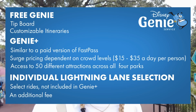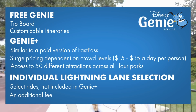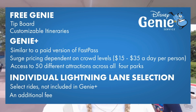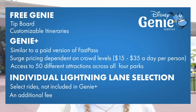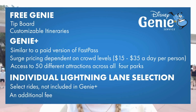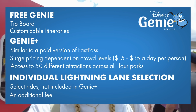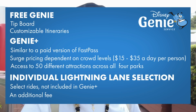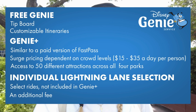If you don't know what Genie Plus is, Genie is the paid skip-the-line service here at Disney World. The first tier is free. That's where you get to utilize the tip board and things on the My Disney Experience app. But then the second tier is when you start paying, so it's anywhere from $15 to $30 per person per day, and you can skip most of the lines in Disney World. That's the Genie Plus tier. And then the third tier is the individual Lightning Lane tier, which is also an additional fee on top of Genie for one of the rides in each park. For here, it's Guardians of the Galaxy, but Magic Kingdom actually has two.